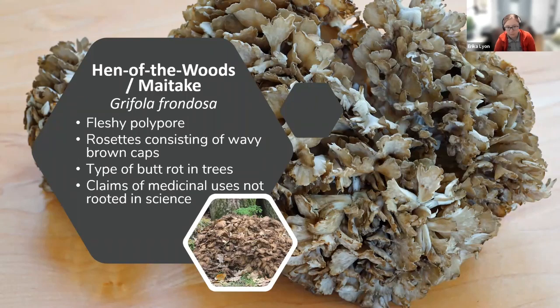This one is a fleshy polypore. It is a type of butt rot in trees, and it is considered to be one of the prime edible species. That said, even though it's considered by a lot of mushroom hunters to be one of the easier to identify, you'll find a lot of differences between specimens. So you do want to be careful with this one. And keep in mind, if this is one you can purchase online, a lot of companies will claim it has medicinal use, but these claims are often not rooted in science. Very much like the turkey tail, a lot of that research has been inconclusive.